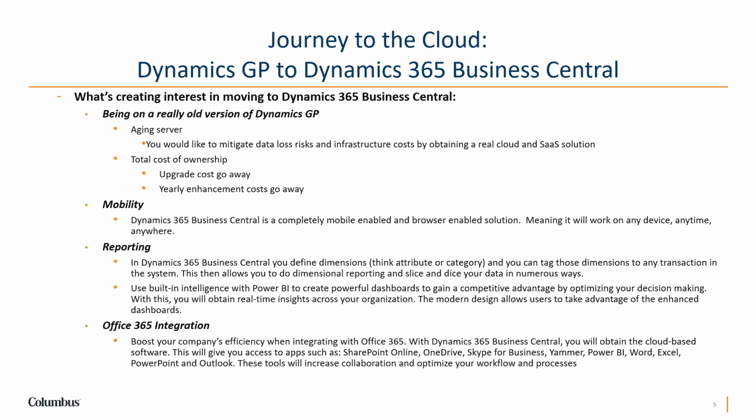The other thing that goes away is your yearly enhancement cost. So because Business Central is a SaaS-based solution, it is a per user, per month cost, and your yearly enhancements go away. So there is no yearly enhancement costs. And the server maintenance and purchasing servers goes away. So keeping an updated server for your on-prem GP, that all goes away.